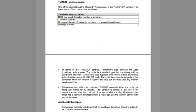TellMeMore also offers its customers a TEL 1010 contract that is without a router for 575 Rand per month, also over 12 months. This contract is similar to the TEL 1010 Plus except for the router. They don't get a router. Customers that enter into a TEL 1010 contract without the router can use the internet service of any other router. The additional information they give you is that TellMeMore correctly concluded that there are no significant benefits of financing in the contracts with customers.